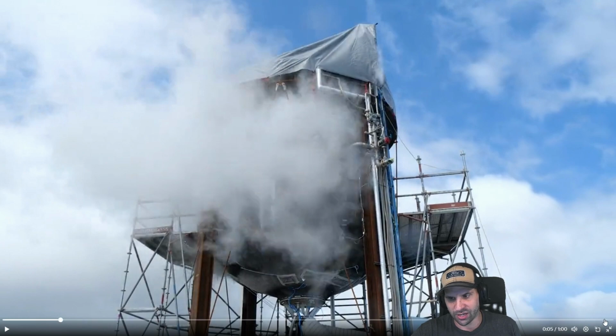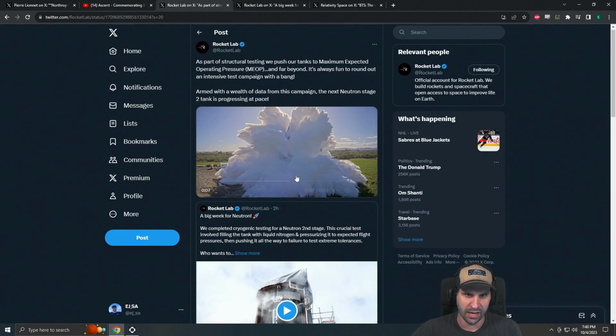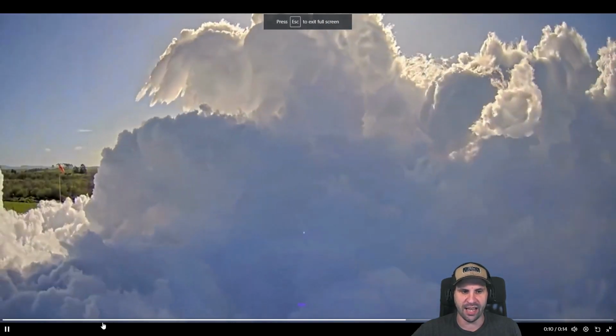Neutron's a really cool idea. I really hope they see it through. It's going to be awesome. And then that's them pushing that test tank to the absolute limits.